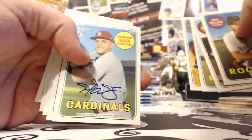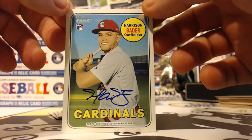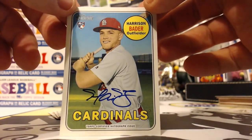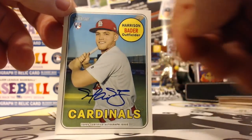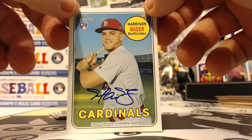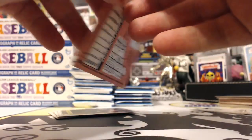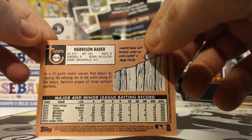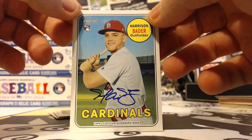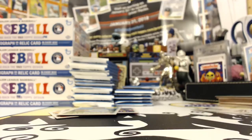Ooh, Harrison Bader on-card auto, nice. St. Louis Cardinals, big hit right there. Congrats. These are legitimate autos right here, on card. They're not that easy to get. There's only a couple in every case. It's mostly relics. Beautiful. Let's throw that in a mag. All right, Harrison Bader, a lot of people big on this guy. Killed it in the minors. He's got a cool name. Playing in a big baseball city. Let's see what he could do with this career.